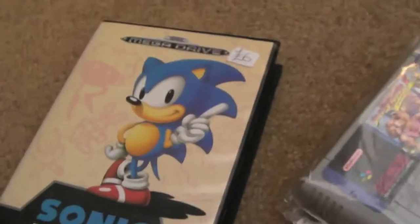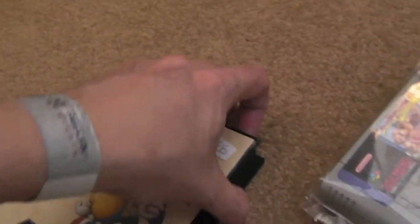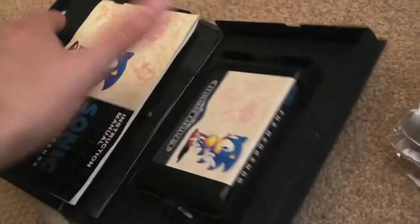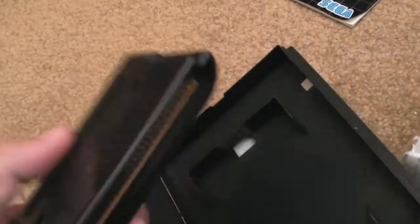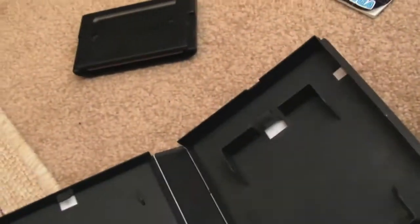So, here's my Sonic. I've got Sonic 2 for the Mega Drive. I wanted the original game to go with it. I've still got my Play wristband on here. Play Expo, £6, not bad. The manual was a little bit wrinkled there. Cart's in pretty good condition, all things considered, really. The label's nice and tidy. So I'll clean this up.